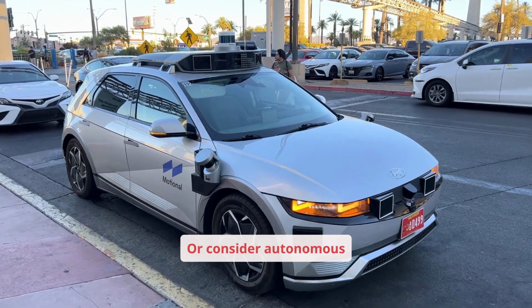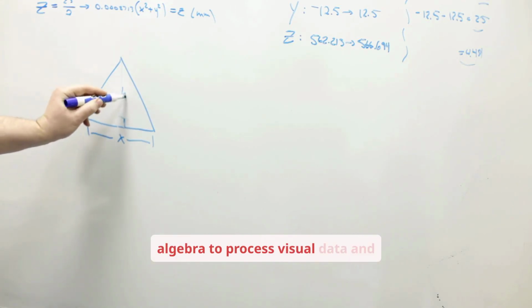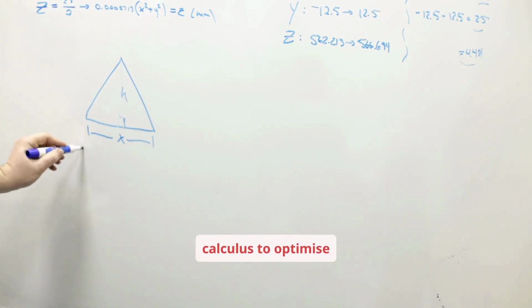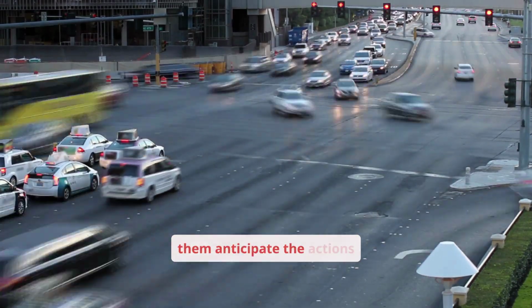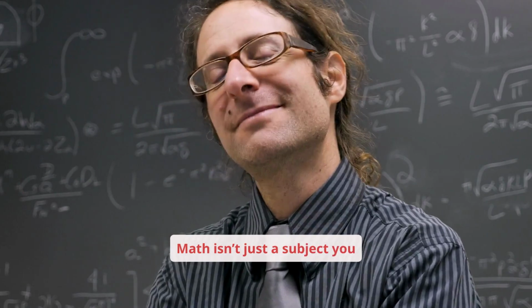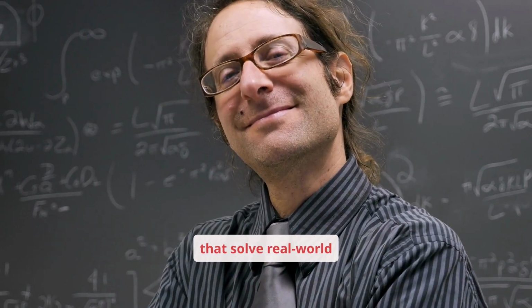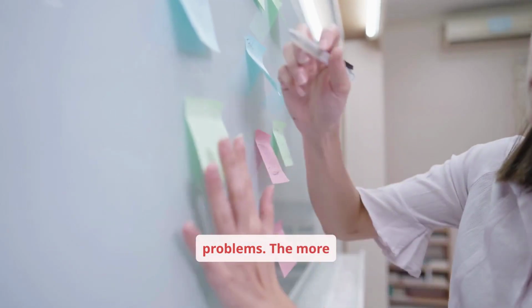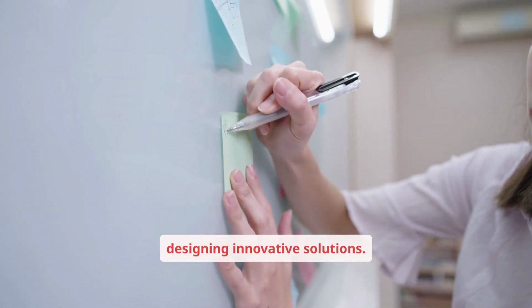Or consider autonomous vehicles. These cars rely on linear algebra to process visual data and calculus to optimize routes and avoid collisions. Probability helps them anticipate the actions of other drivers. Math isn't just a subject you need to pass, it's the foundation for building systems that solve real-world problems. The more deeply you understand it, the more capable you'll be of designing innovative solutions.